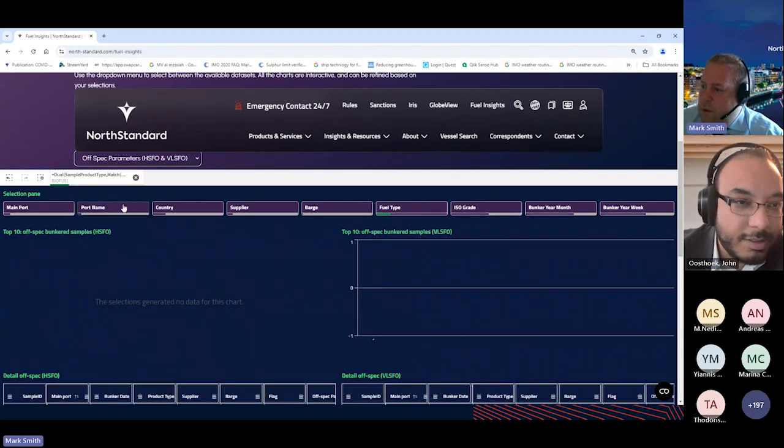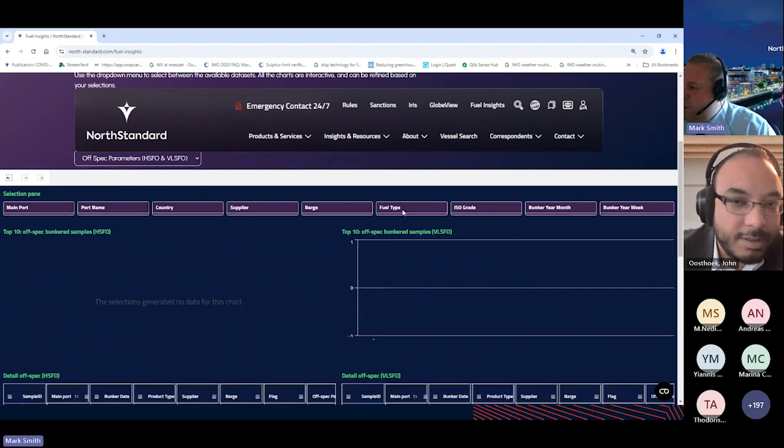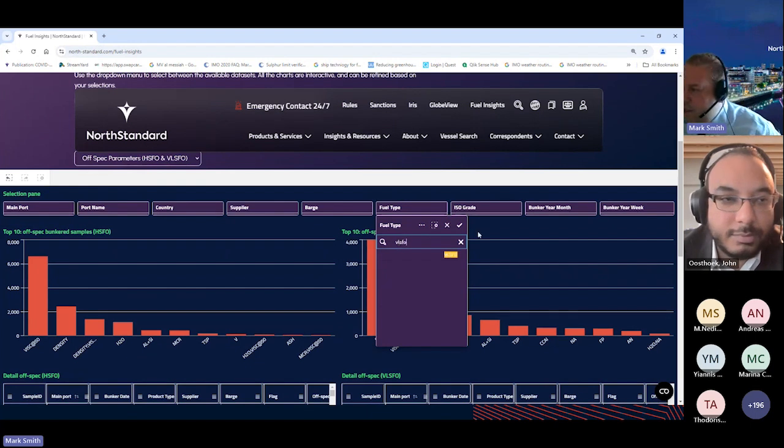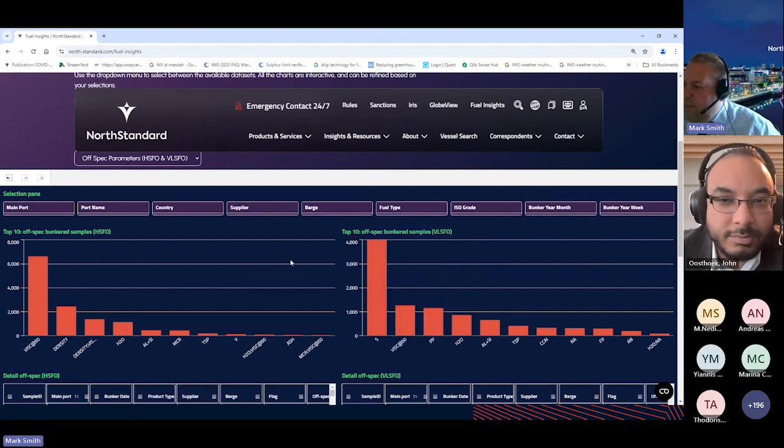Okay, the next one we're going to go on to, and we've left it at biofuels, but let's go back to VLSFO now. So we're going to look at, and this is quite simply an overview.